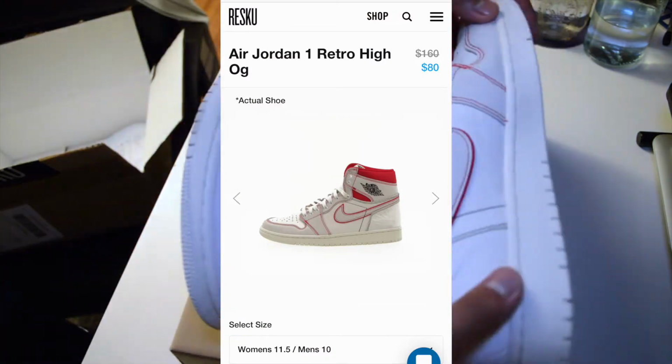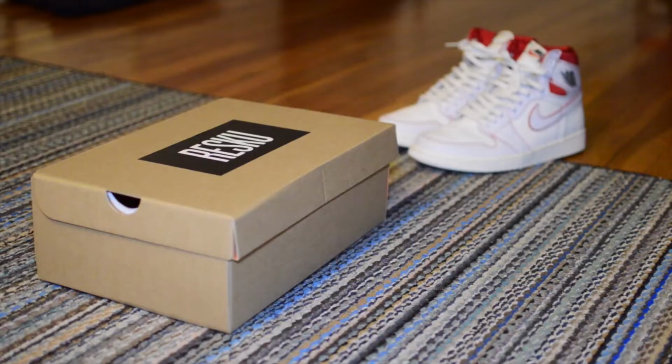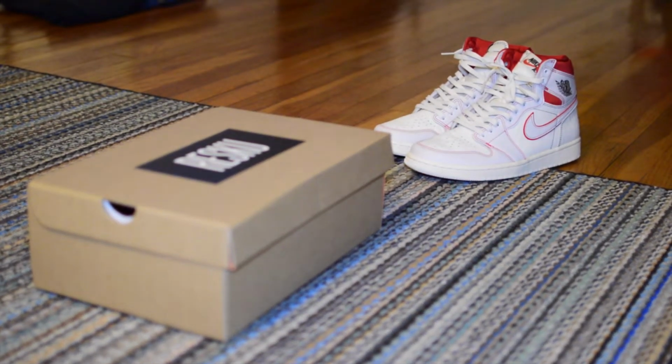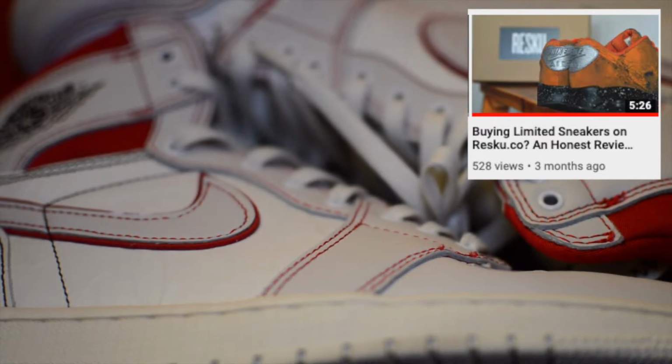So the reason they were half off retail was because of Resku's mantra of sustainability. They are authorized by Nike and resell refurbished Nike sneakers. They aren't in the market of upselling, so they sell their shoes at or below retail price. I've made a video on Resku a few months ago, so be sure to check that out if you haven't already.